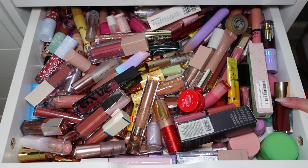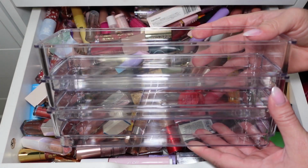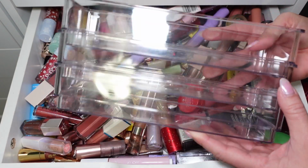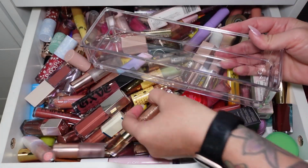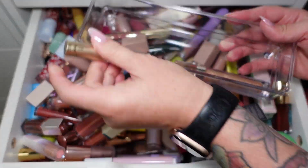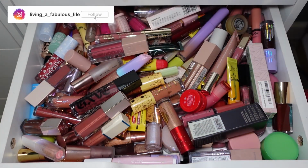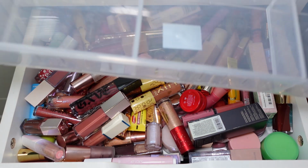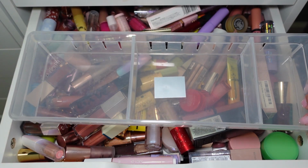This is my lip gloss drawer, and every time I reach into here, I can't find anything. So I have 3 of these that I think is what I had in the previous house. I was trying to remember what I had in here, but they're just the little dividers. And I had my lip glosses double stacked where they would fit in like that. So that is gonna go in the back. And then I also have this one, which was in the front with my potted lips, like scrubs and stuff like that.